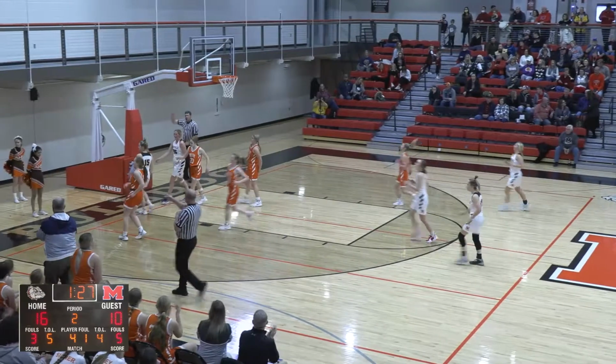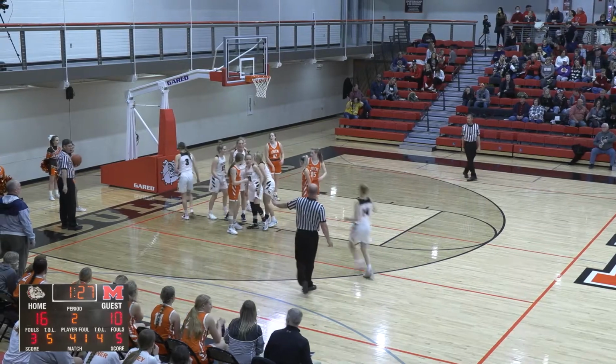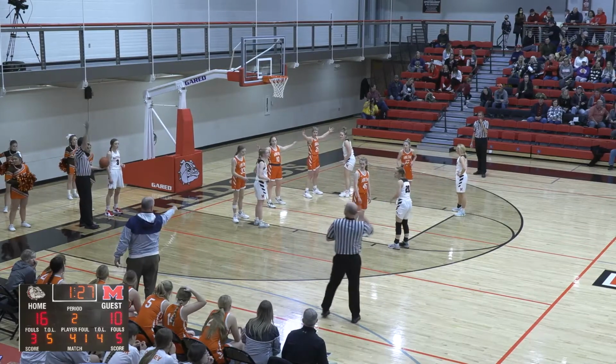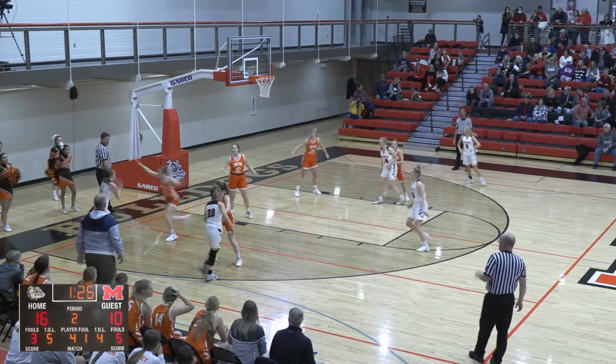2-on-1 break as Lainey Schaefer unfortunately tried to get the bounce pass into Madison Runnebaum. It was an advantageous run break for the Bulldogs. Unfortunately, Schaefer bounces it off the front foot of what I believe to be Lexi Barnes. It'll fall out of play, but Marysville still retains possession.